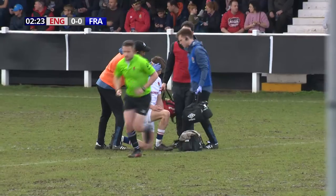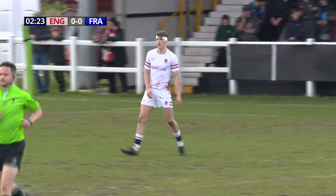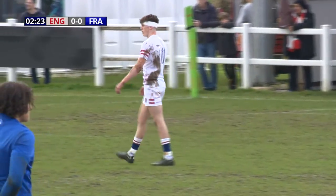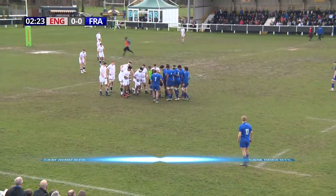Just about staving off the rain at the moment. Over on the far side, there's a large bank of black cloud, which could be coming our way. But this is scrum time.